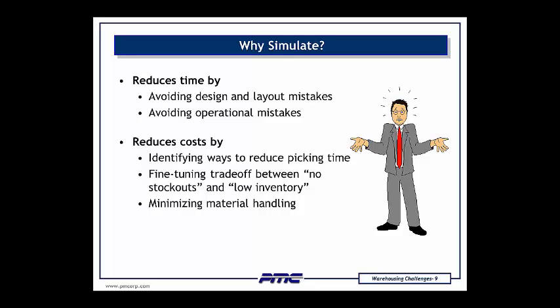You all want to lower the costs. Well, if you reduce the picking time, and if you get the trade-off between no stockouts and low inventory just right, fine-tune that trade-off, that will certainly reduce costs a lot. And the more you minimize material handling, the more you get your costs down. And not to mention, if you minimize material handling, you minimize the risk of breakage, accidents, misfiling. The less often you touch the crate, the less often something can go wrong. So simulation can be a big help in a lot of these ways.